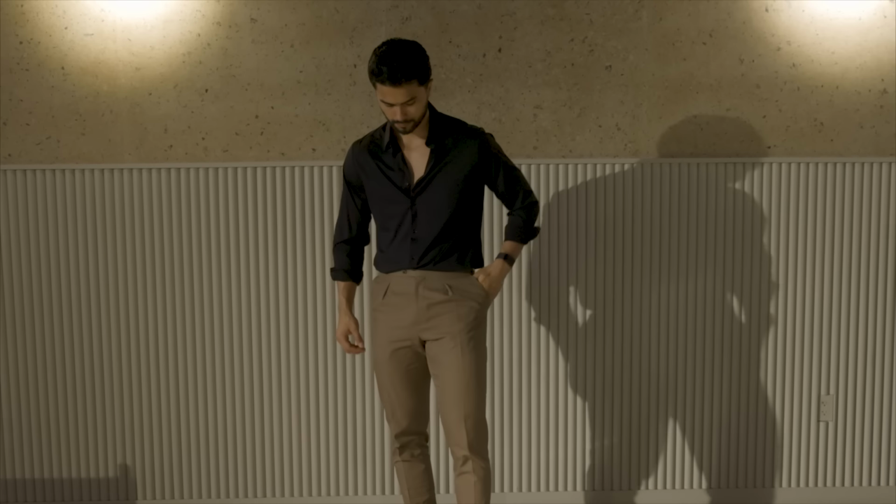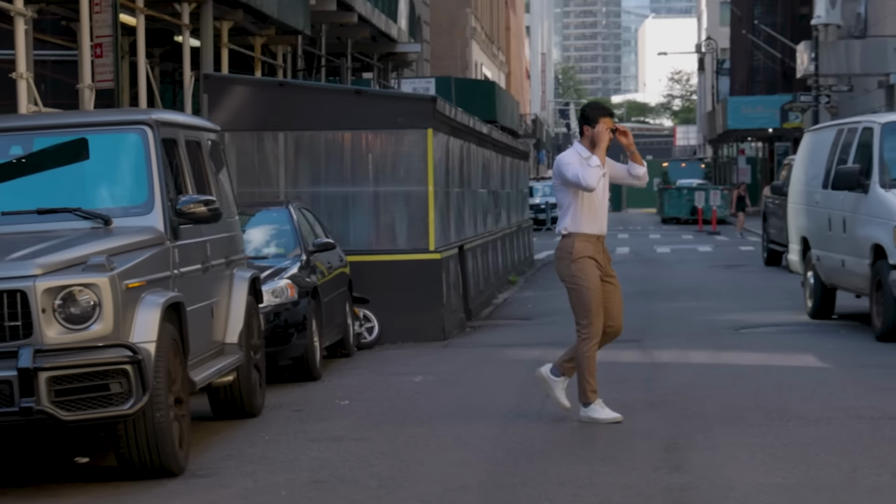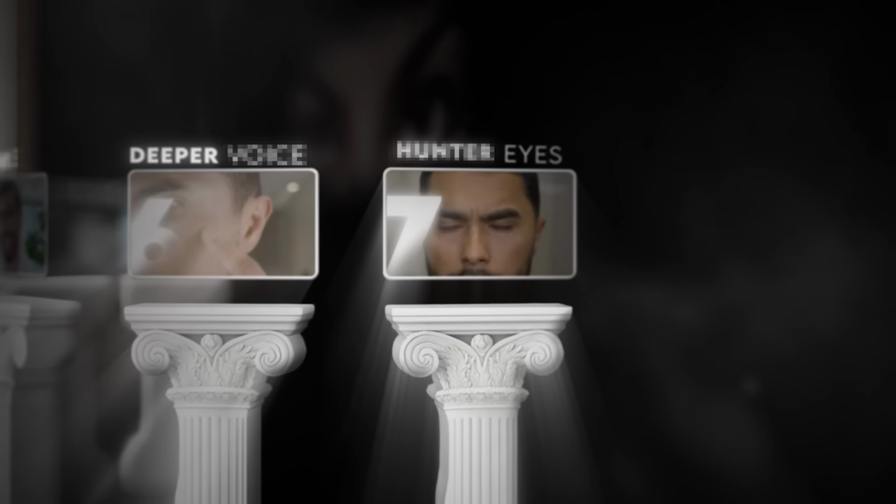Now by this point, you're starting to understand when you start wearing dark colors, you wear the right scent for you, you walk with confidence, have amazing skin, and a great smile, bro, of course women can't resist you. You're starting to understand why they're always looking at you. But there's still 2 more things you need to truly understand to become fully irresistible to women.